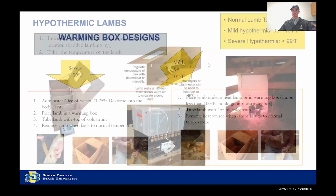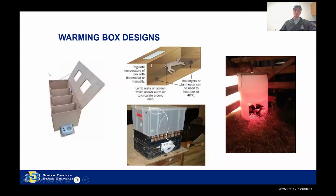So here's just a couple ideas for warming boxes. These don't have to be anything fancy, right? We made one out of a hair dryer in a cardboard box. Works just fine. The idea is that we want to put the lamb into some sort of contraption where we can blow hot, dry air across it to really warm it up.